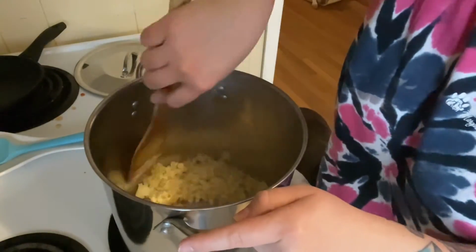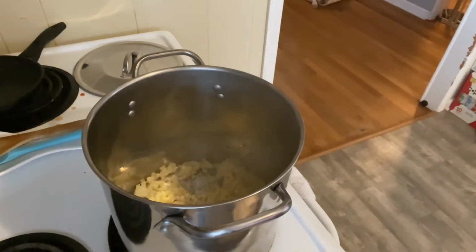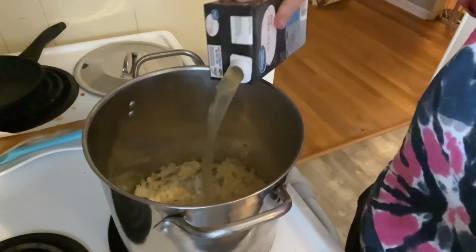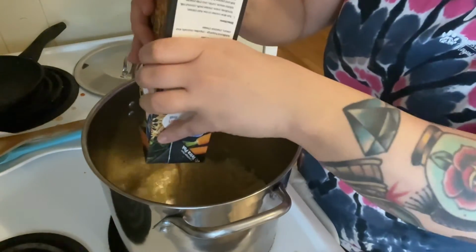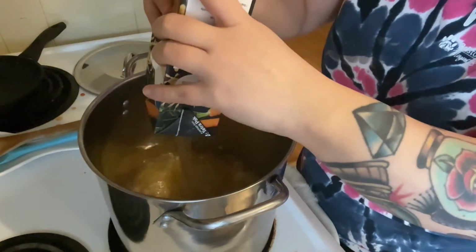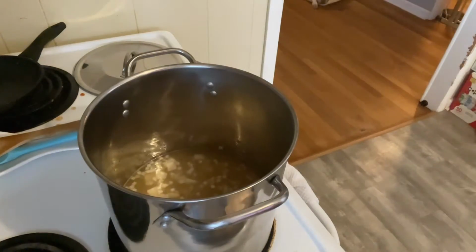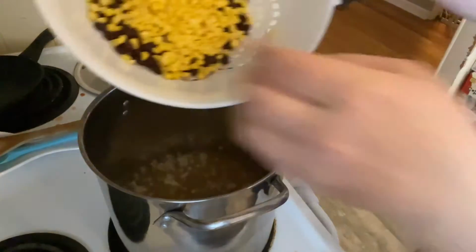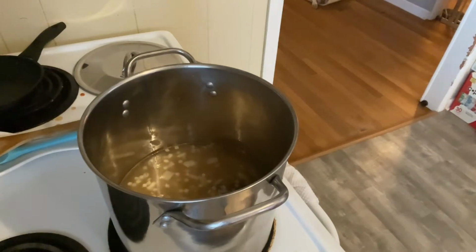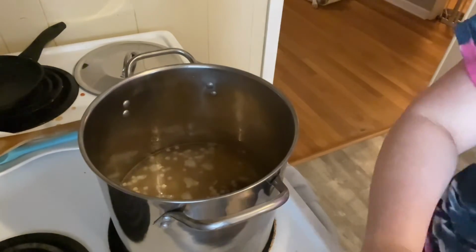Alright, guys, so I have got my pan here. I have got some butter and onions here that I'm sautéing. I will be adding some garlic here, and the chicken broth. So, yeah, I'll be adding all the ingredients for this soup into this pot, and I'll bring it to a boil and then a low simmer for about, I think it said 15 to 20 minutes. I can't remember. I'm sorry. But yeah, I'm just going to add all the ingredients, and we're going to get the pot stirring.